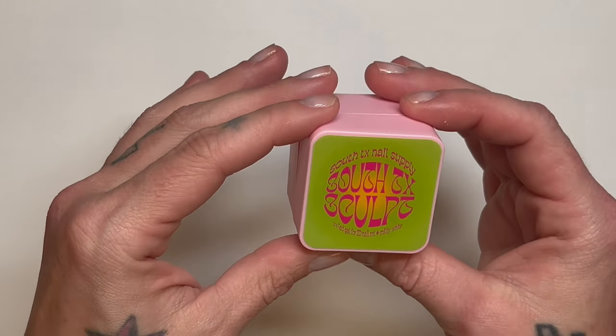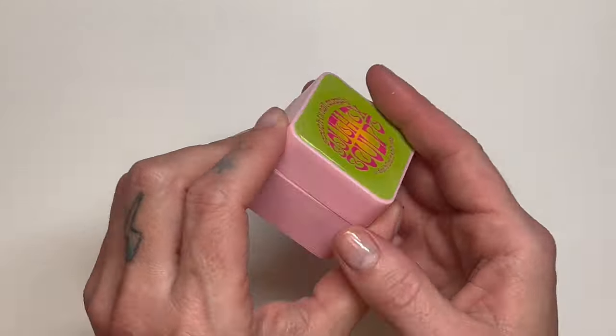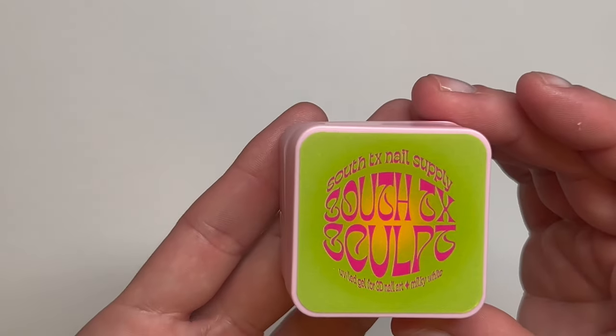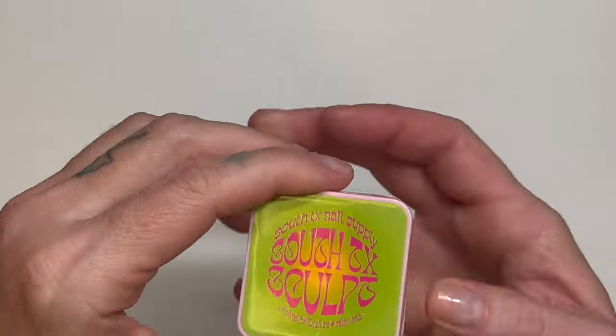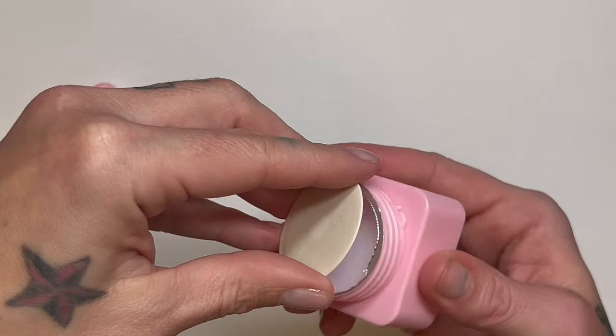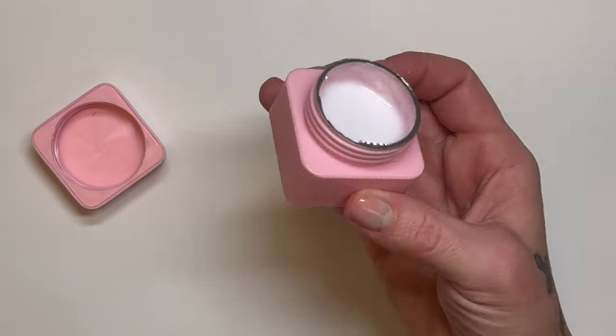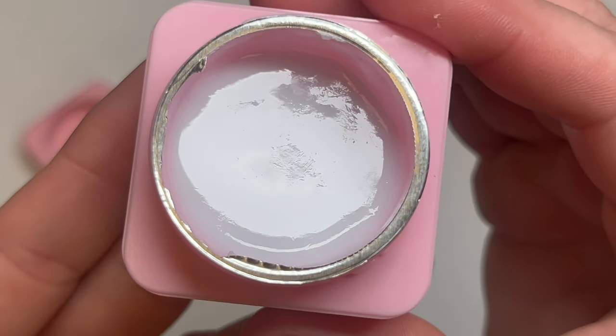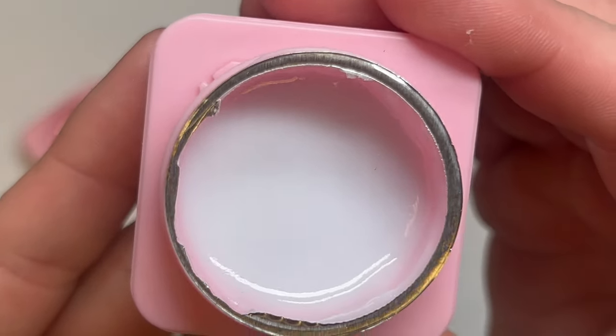So let's start out with Celtex Nails. This is her white sculpting clay. The packaging is so cute. I love the pink and the green. And I think I opened this. Yeah, I opened it the other day. It looks really, really nice.